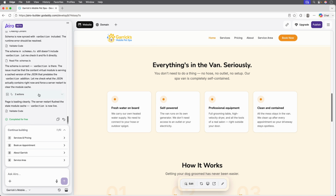But if you look over here in the chat, it actually ran into a couple of problems while it was trying to build this section of the site, but it fixed it on its own. It even realized it ran into a problem and said it completed this portion for free. So this last section took a little bit longer because it was building something new instead of changing what was there. But altogether, these last 3 changes we made only cost about 8 credits. So making edits like this is pretty affordable.